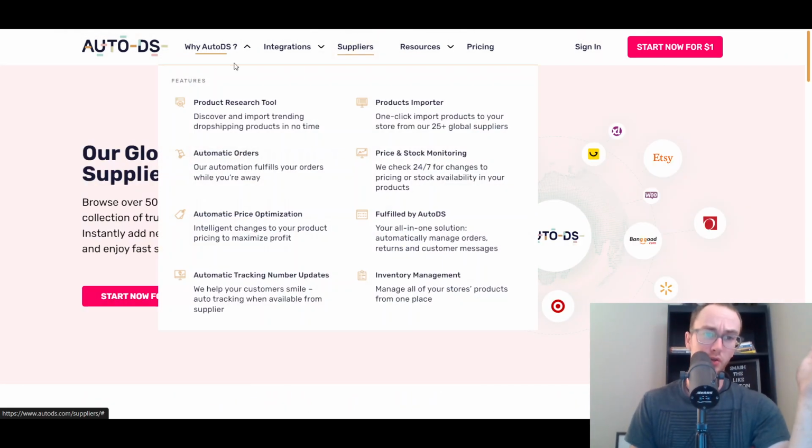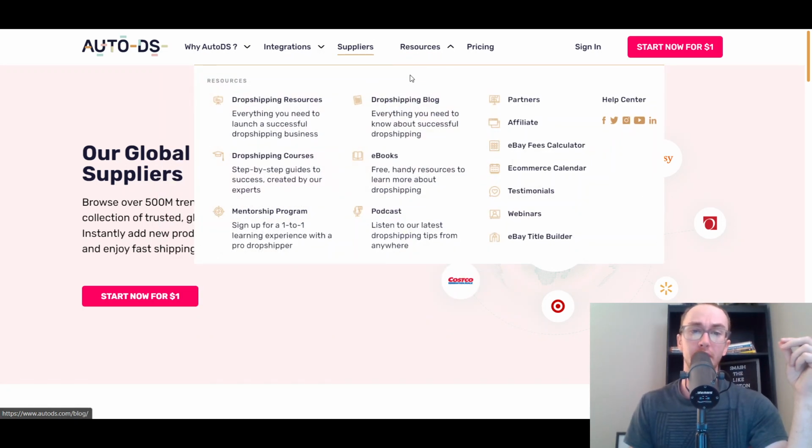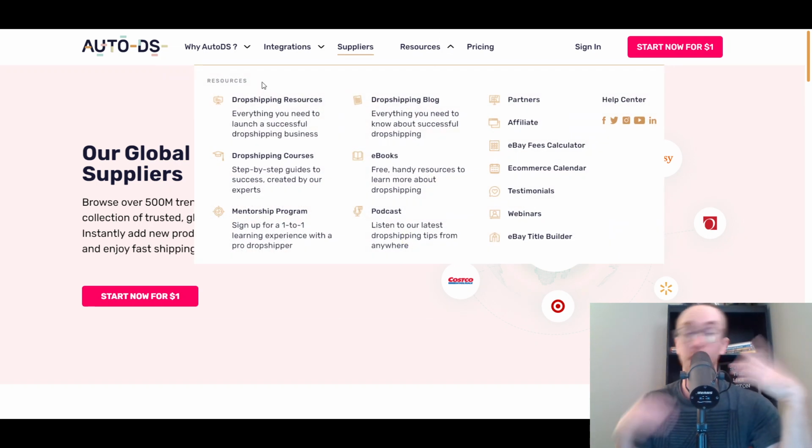In addition to the actual features of the tool and the integrations, they do also have additional resources on their website, when it comes to calculating fees, maybe an e-commerce calendar, depending on certain holidays that you might want to create sales around. They also have a podcast, ebooks, dropshipping blog, resources, courses, as well as a mentorship program. So they do have a lot of other benefits if you look into the AutoDS social media channels, and of course all of their different resources. They have a lot to help you out with their specific tool.